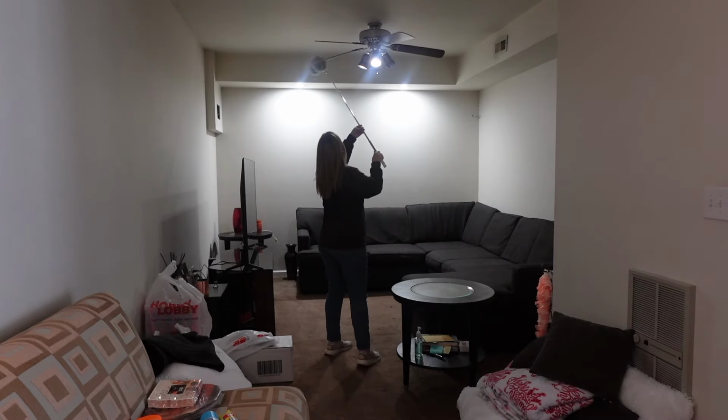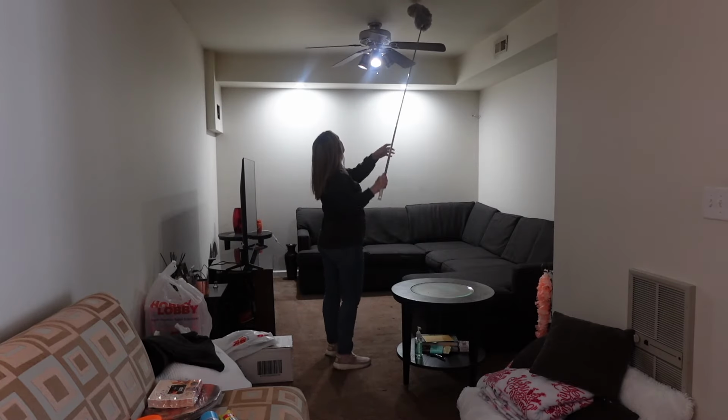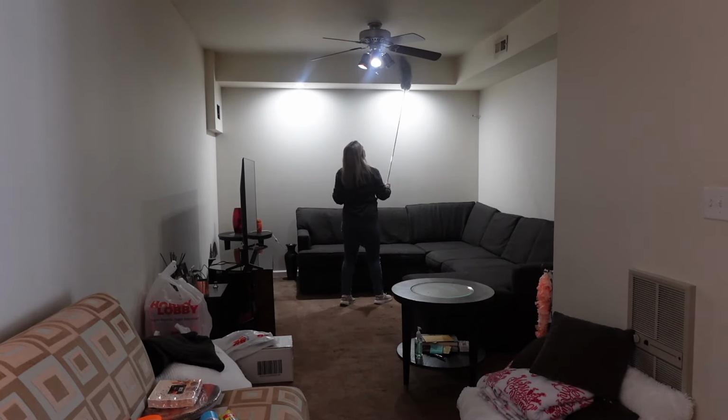But I do like to come down here and help her somewhat, and this was a perfect opportunity for me to do so because she wasn't home. And I also know that she's going to want to start to decorate for Christmas a little bit here shortly, so I wanted to make sure she had a clean slate for that.